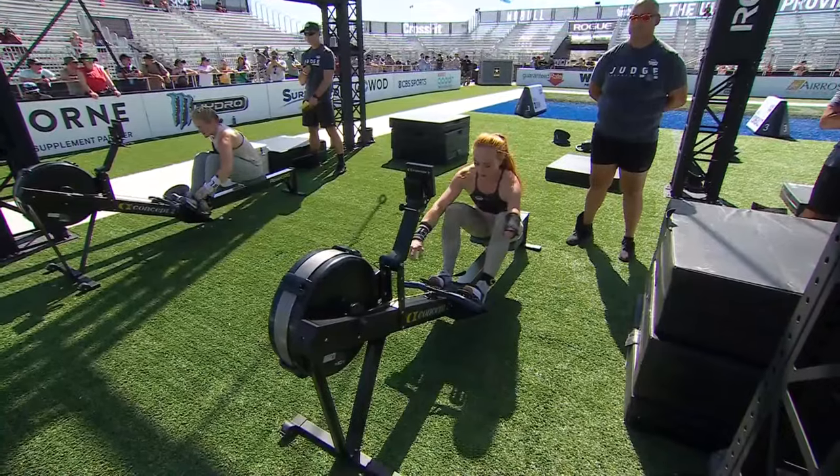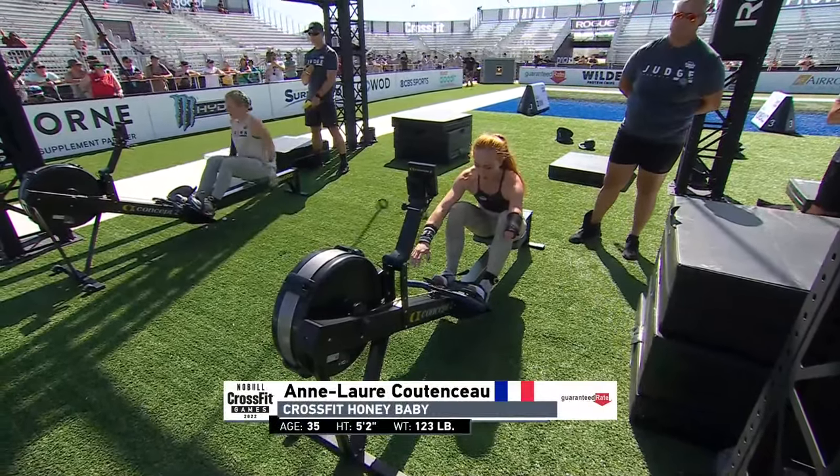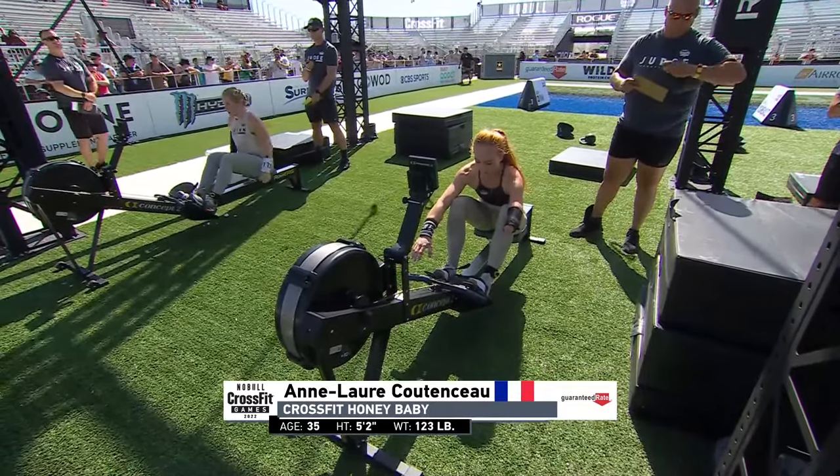Our ladies here are about to get ready to tackle 15 calories. All ladies across all divisions, do not blink. This is going to happen quicker than you think.